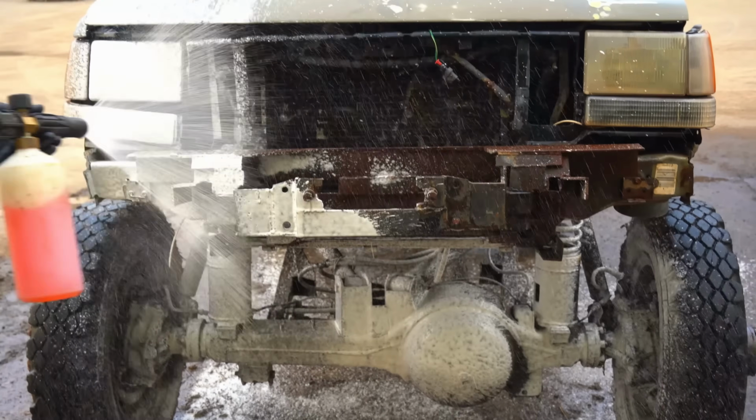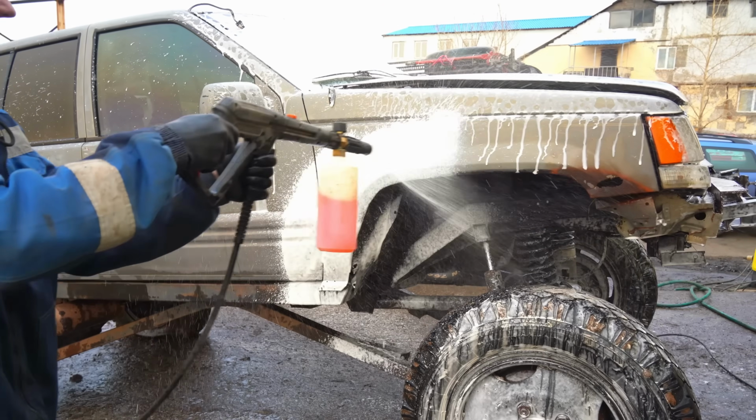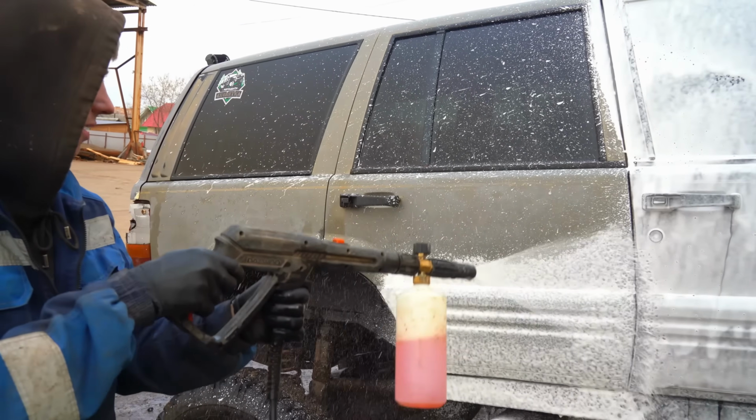Foam bath, thick layer from roof to rockers, soft brushes, then a thorough rinse. Watching the color return is pure therapy.